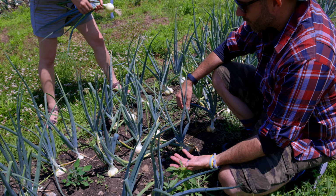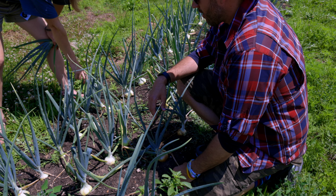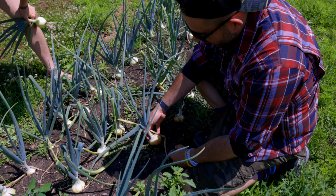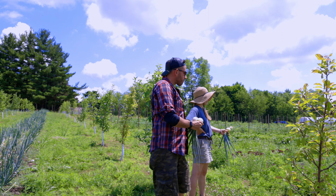dirt on that. Do you have one that you think just looks like the right onion for our cook today? This is a giant, beautiful onion, but that one right in front of you also looks fantastic. Yes. Okay, so as I'm just... Really just pull it right out of the ground. Wow. And that's just about it. But we have a good variety still growing.